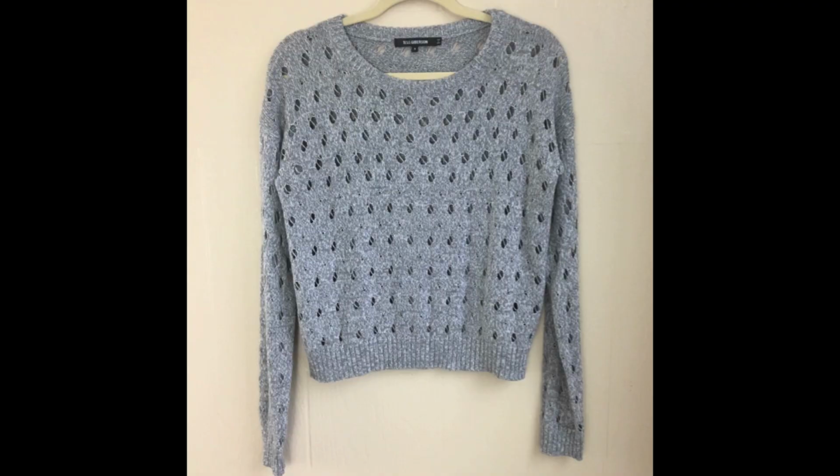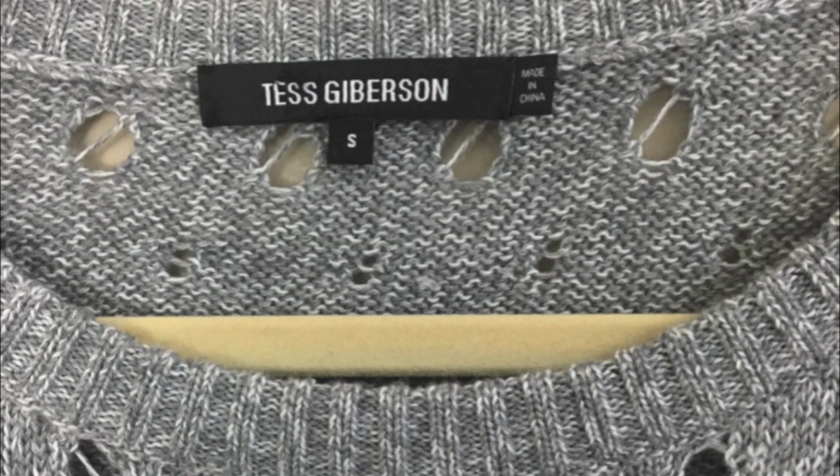Okay, now we have a Tess Giberson wool sweater. I found this sweater at the thrift store, and I was totally unfamiliar with the brand, but the tag looked pretty high quality, and so did the overall sweater, and I grabbed it for $5. After doing research, I saw that Tess Giberson is again a great brand with a high retail value, but not very present in the resale market. So the comparables were kind of all over the place.